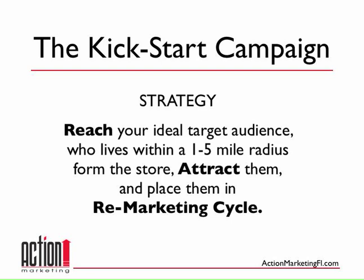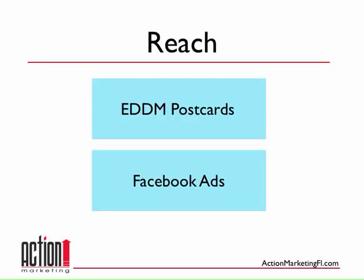So the first part, the reach, how we're going to reach the target audience: we like to use either Every Door Direct Mail postcards, which is a program that the post office has where you can mail to a complete section of a zip code. You can have information about not only the location but also a little bit about the demographics of that group as far as average age and average income. So it gives you more information so that it's not so random.